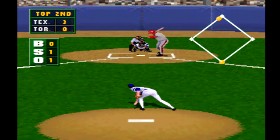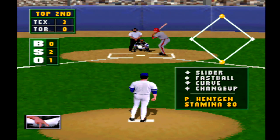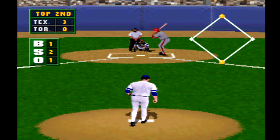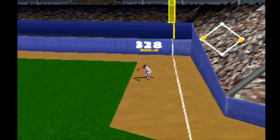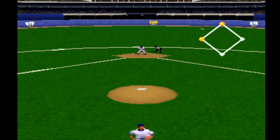The 0-1 pitch. Strike! From the stretch. Ball! And here's the pitch. He got under that one. That one's got eyes. The runner's on his way to second. Safe!